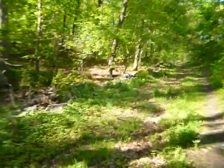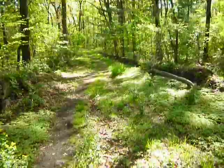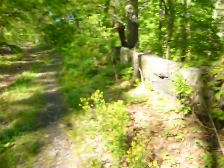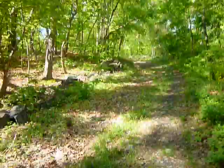I can almost imagine it being an old road up to a mansion or something, you know, an old haunted mansion, back in the day, no longer here or no longer used and abandoned.